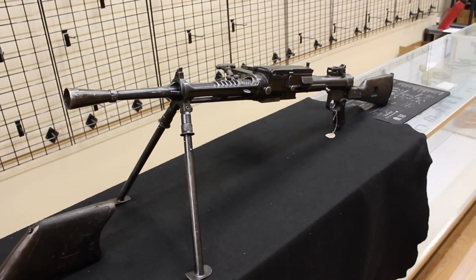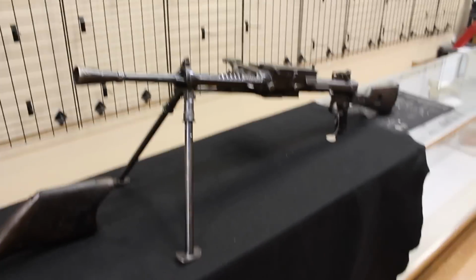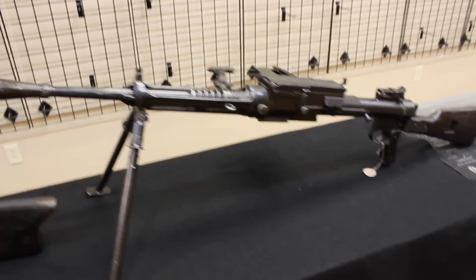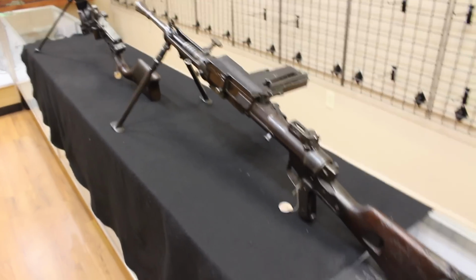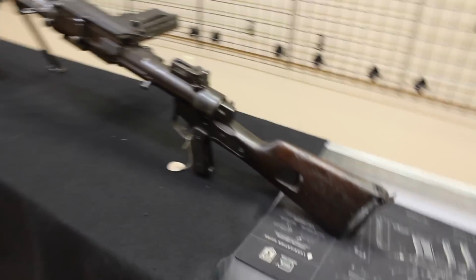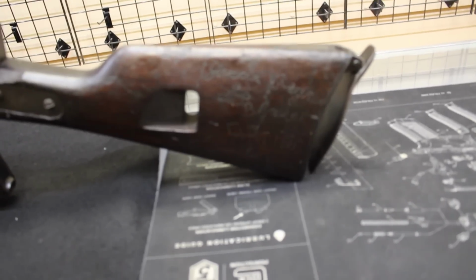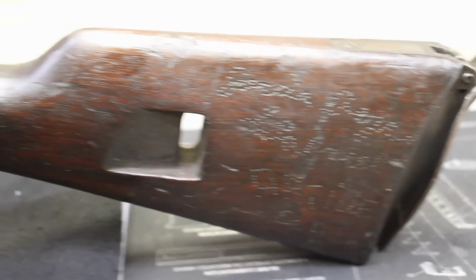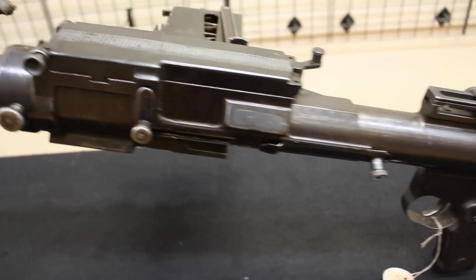Over here, this is a Breda Model 30. This particular one is 7mm Mauser because it was contracted for use in Costa Rica. Of course, the Breda 30 was an Italian light machine gun, not known at all for being a good design, but unique nonetheless. Very cool. Somebody scrolled some stuff right there. There you go. I'm sorry about the focus on the camera, guys. Very, very unique design.